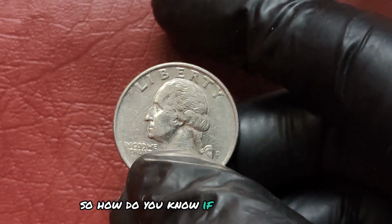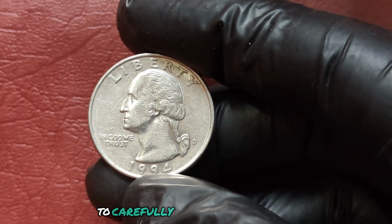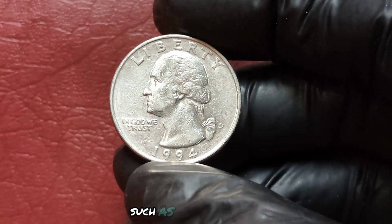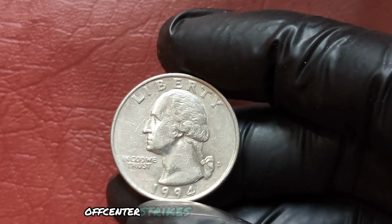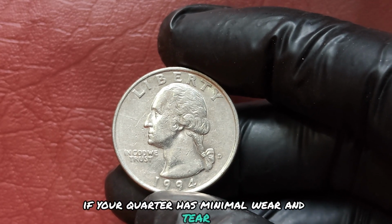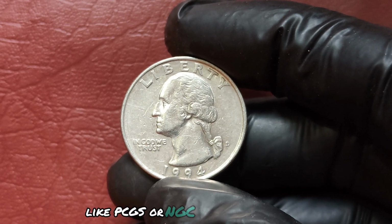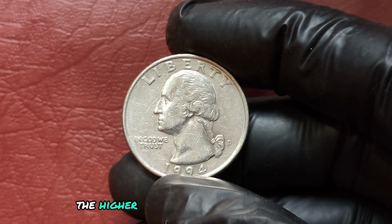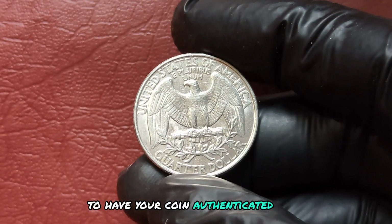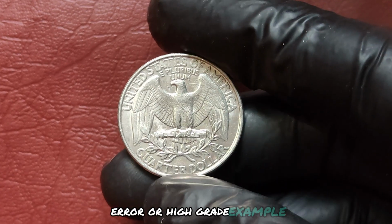So, how do you know if you have one of these rare and valuable coins? Use a magnifying glass to carefully inspect your quarter. Look for any visible signs of errors, such as double designs, off-center strikes, or unusual features. If your quarter has minimal wear and tear, consider sending it to a professional grading service like PCGS or NGC to assess its grade. The higher the grade, the more valuable it could be. It's always a good idea to have your coin authenticated by a professional, especially if you believe you have a rare error or high-grade example.